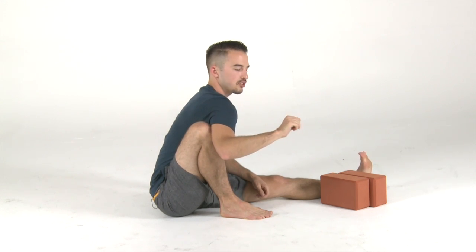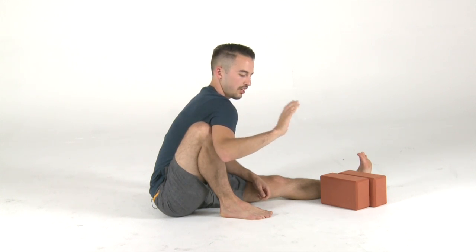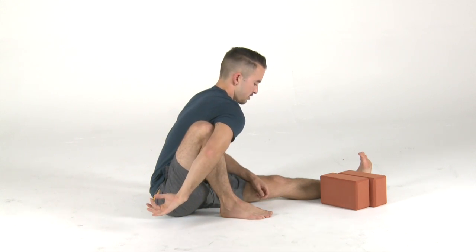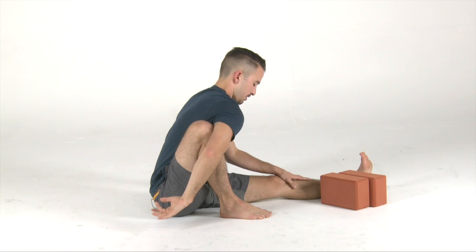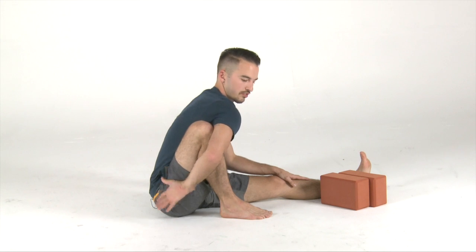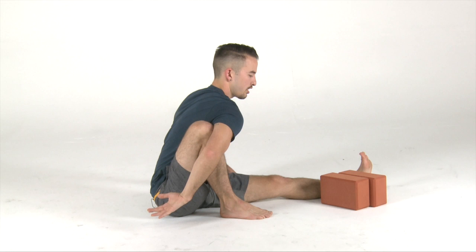All right, the next part, so start here. If this is challenging, don't go any farther. If it still works for you, then you're going to drop your hand down and around your leg. But notice my hand is not wrapped around. Okay, this isn't sort of like a traditional yoga pose. This is to keep the shoulder and shoulder subscapularis muscle activated.